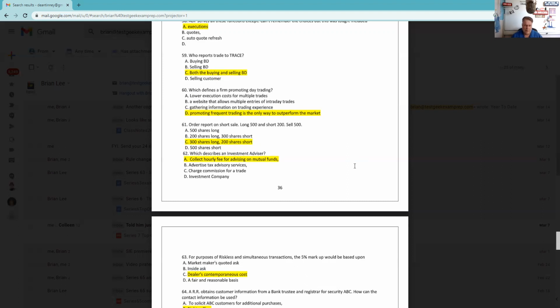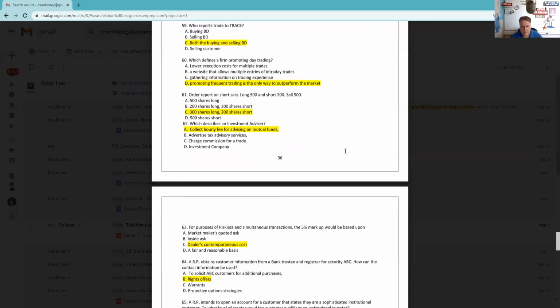All the other reporting is usually the sell side that reports within 10 seconds. But TRACE is dual side reporting, and it's within 15 minutes. It's primarily for debt security. So again, if you're making flashcards, make one for TRACE.